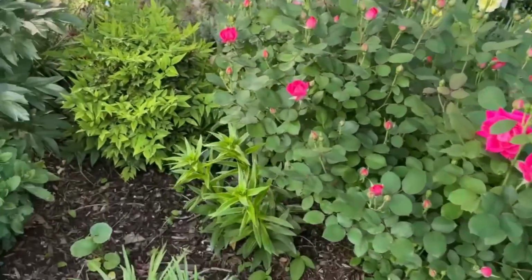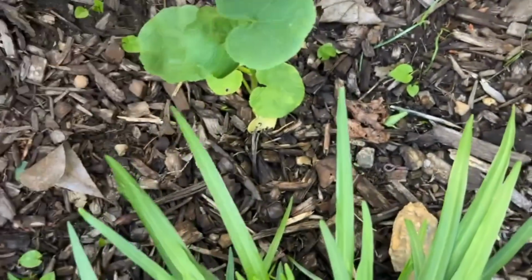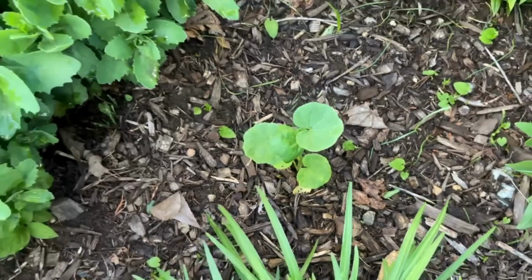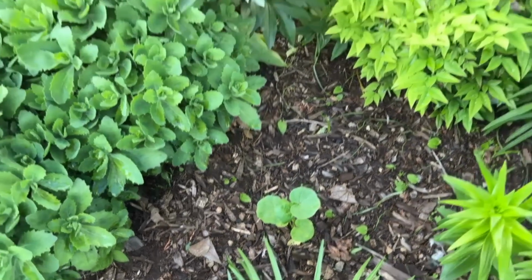And then let me give you a sneak peek of the hollyhock. Remember I just shared these with you last week? Look at them. Look at this. I don't know why it's getting so big. Loving it though, just loving it.